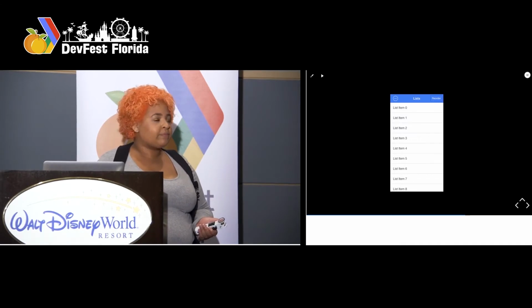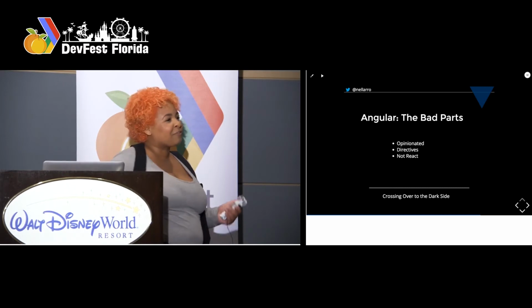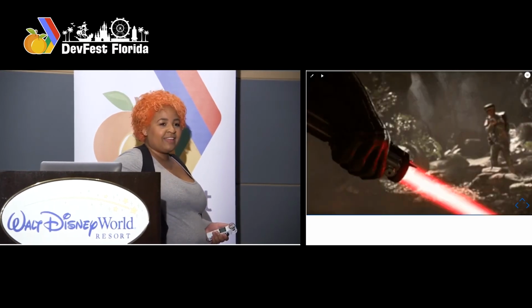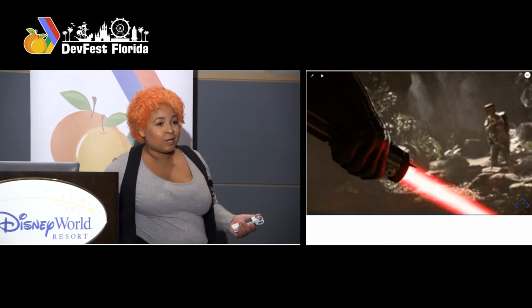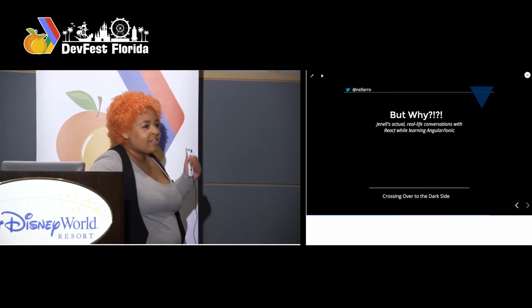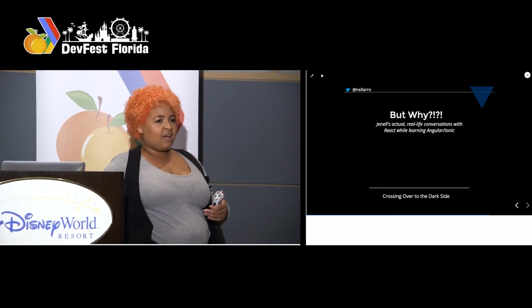So Angular, the bad parts. It's opinionated. It has directives. And it's not React. So this is what I really hated about Angular. I just didn't like that it wasn't React. And when you look at me, you're like, Jenell, them's fighting words. This is like a Google conference. I don't care.